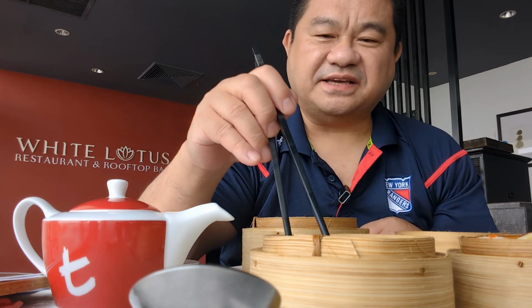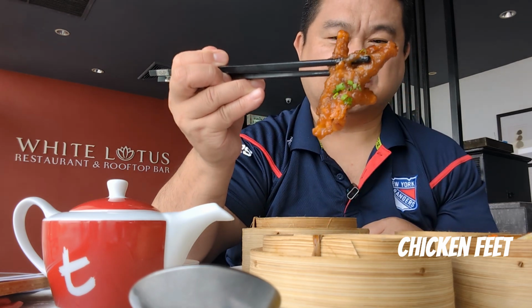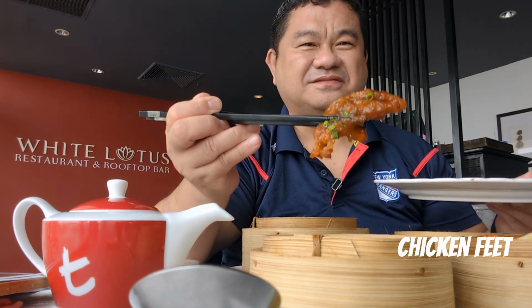It's very good. Now the next thing I'm going to try is the chicken feet. Now here's one chicken foot. They give you two. It's good that they give you small portions because you want to try everything on that menu. So let's give this a try.